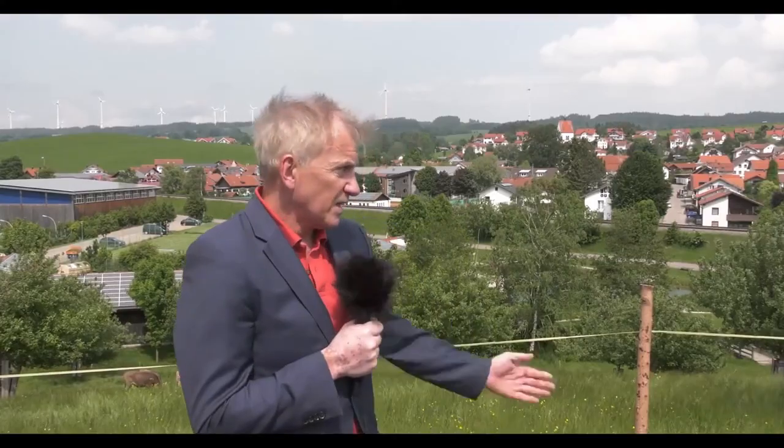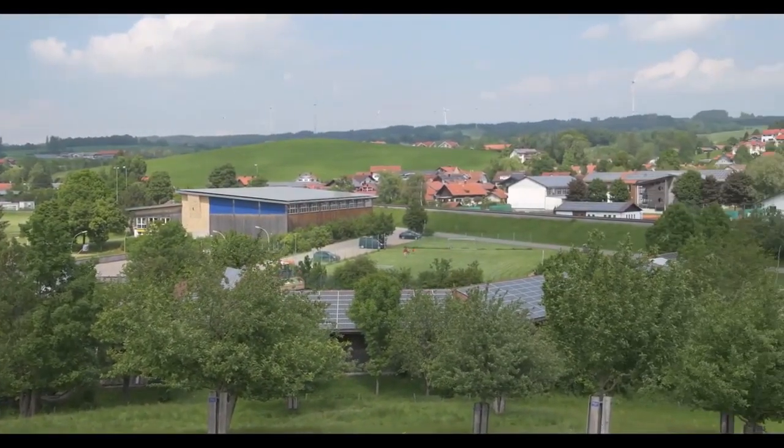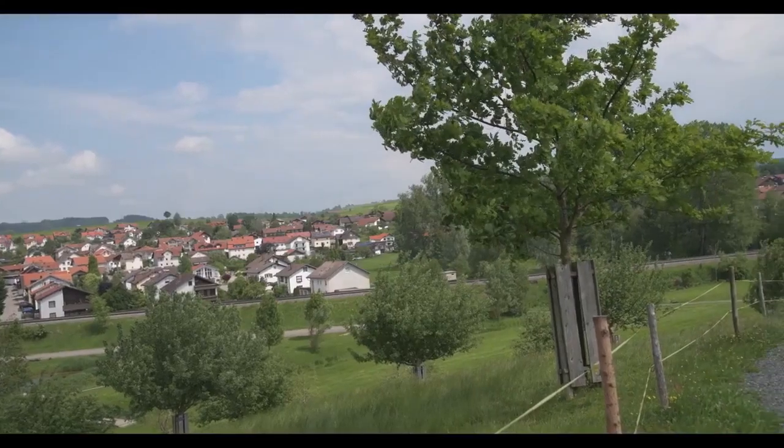Further on, where you see these high trees, that's a big rainwater retention basin. Whenever we have heavy rainfalls, which sometimes happens here, we can lead the rainwater into that basin, and it has enough time to seep away without causing any problems or damage. In this context, we could also implement some other things like the natural swimming pool, which you can see behind me and which cleans itself in a totally natural way without any chemicals.